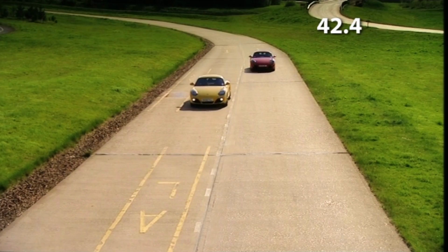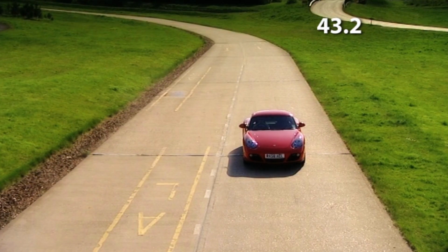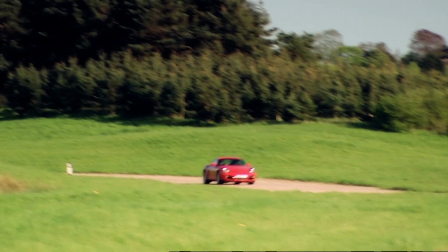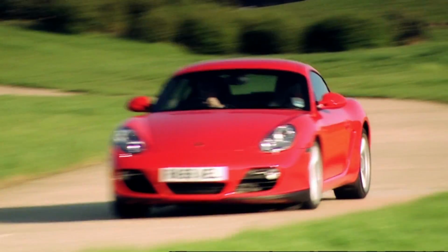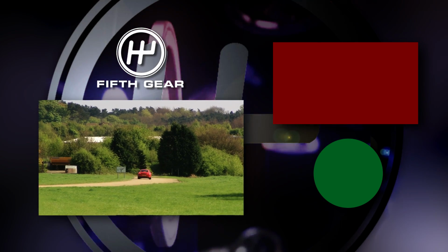The PDK finishes in a time of 43.2 seconds. That's half a second slower than the manual. The PDK may be quicker on paper, but on our test track, the good old-fashioned manual won the day. Porsche double clutch gearbox? It's a sack of spuds.